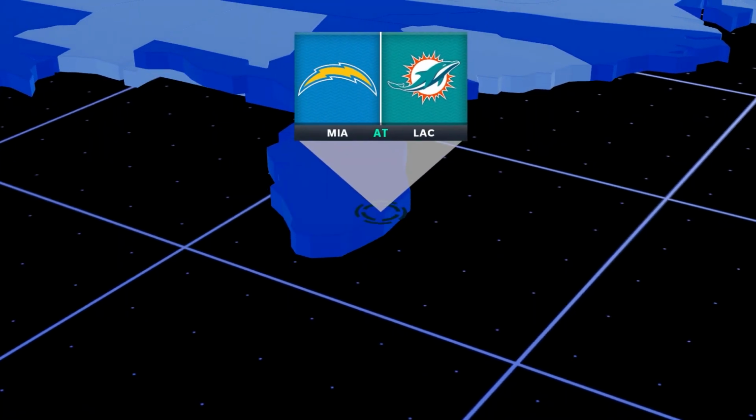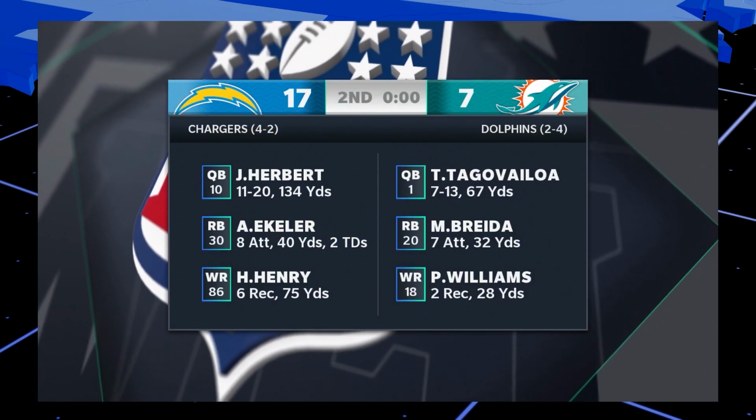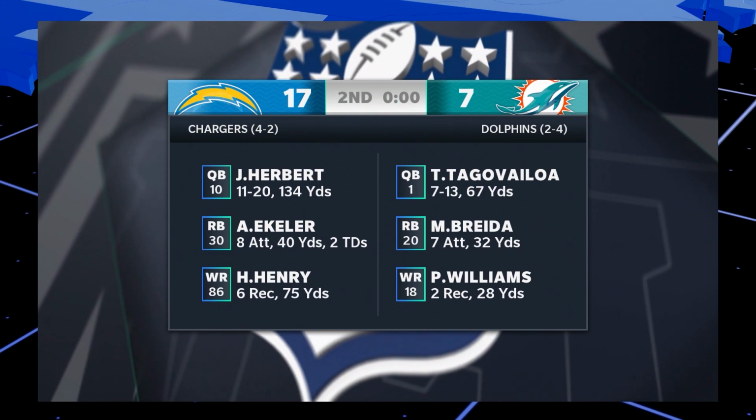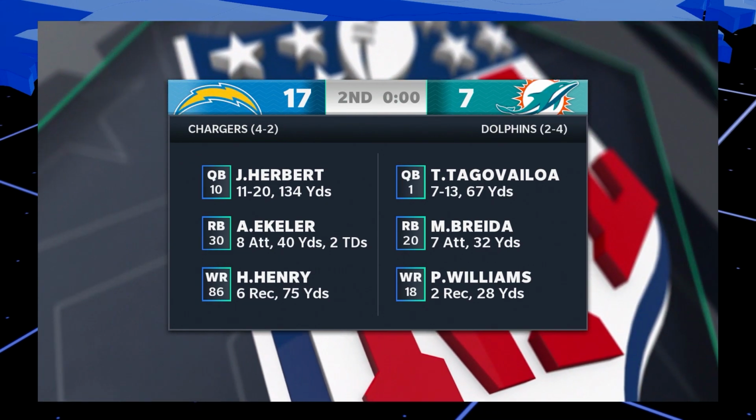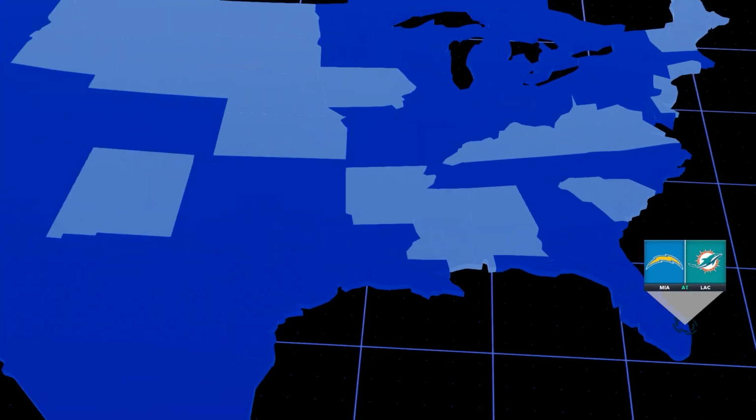Now we head down to South Beach, Miami, as they host the Los Angeles Chargers in a battle of rookie quarterbacks, Justin Herbert and Tua. Looks like Herbert has the upper hand thanks to 2 touchdowns on the ground from Austin Ekeler. Tua is about 7 for 13 for 67 yards in his own right.